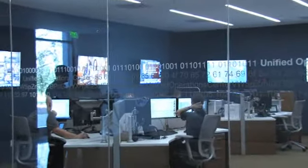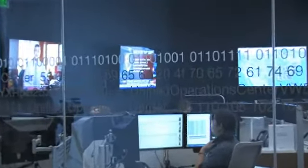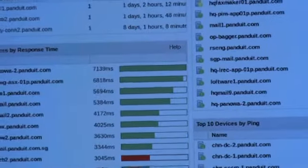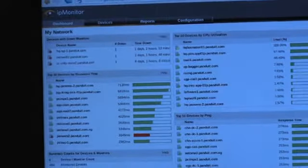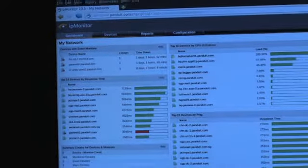At Panduit's corporate headquarters, we have a unified operations center. It's our central hub for monitoring our network, security, and environmental conditions, not only for our headquarters facility, but for all of Panduit's operations on a global basis. For our network, we implement a Panduit physical infrastructure software solution that allows us to monitor our network 7 days a week, 365 days a year on a 24-hour basis.